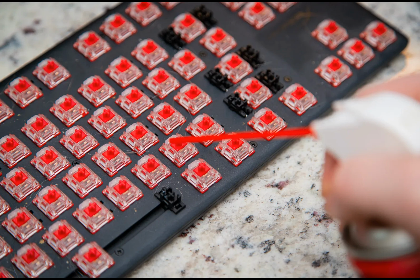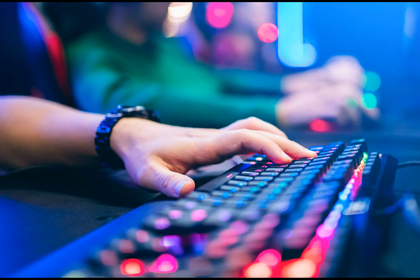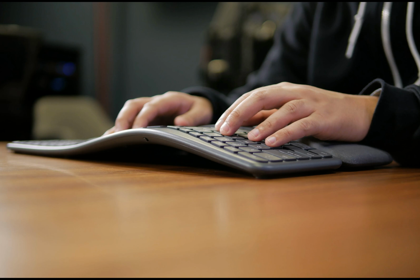You should also check keyboard settings. Windows has an option for sticky keys that requires pressing one key at a time to activate a shortcut. If this was accidentally enabled, it could be causing your problem. And then, lighting problems.